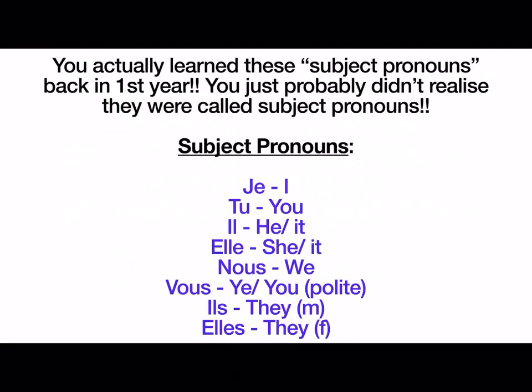So you've actually, imagine, learned these subject pronouns back in first year. You just probably didn't realise they were called subject pronouns. In first year when we're teaching them to you, we don't dwell on the name subject pronouns because in first year you wouldn't have a clue what that even means. So maybe now you have a better understanding of them. Remember, a noun is the name of a person, a place or a thing. We want to use a pronoun to replace the person's name.